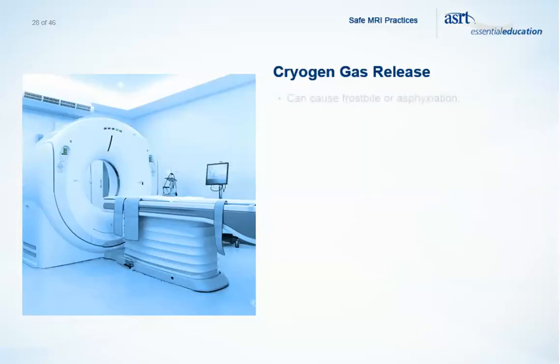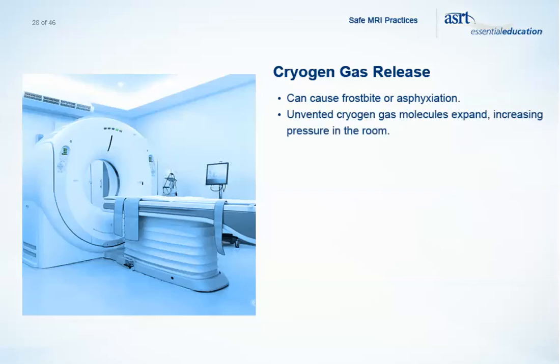Cold cryogen gases can cause frostbite or asphyxiation. Unvented cryogen gas molecules expand, increasing the pressure inside the room. The sudden increase in pressure can rupture a person's tympanic membrane.